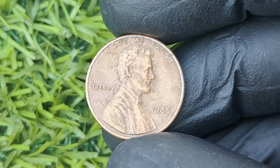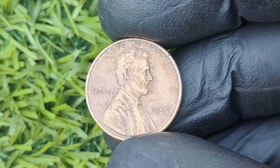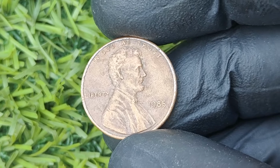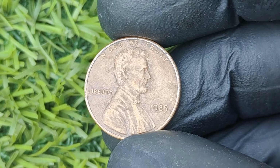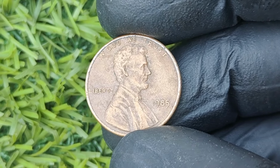What if I told you that the dusty old penny lying at the bottom of your kitchen drawer could be worth $884,000? Yes, you heard that right. A single cent, less than the cost of a plastic spoon, worth nearly $1 million. Now ask yourself this.